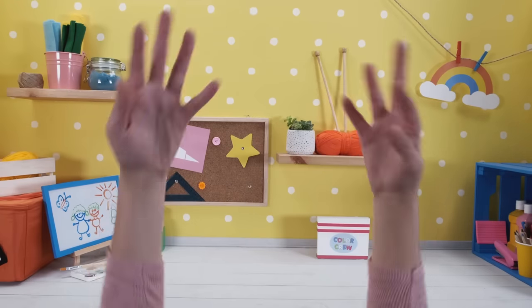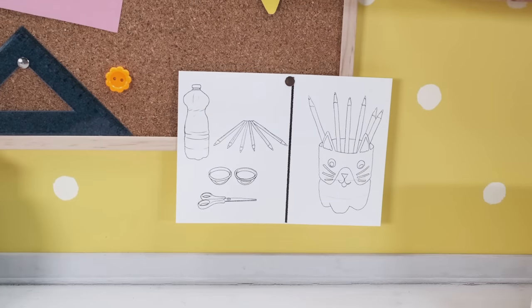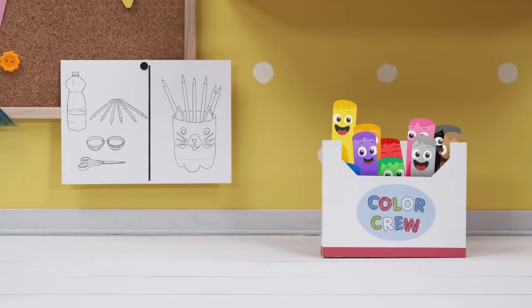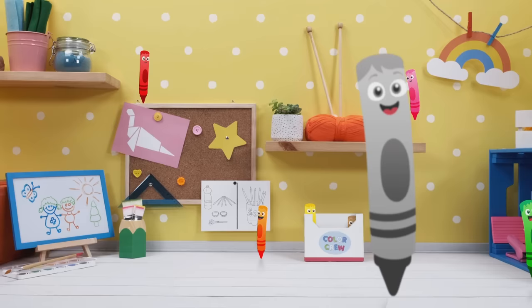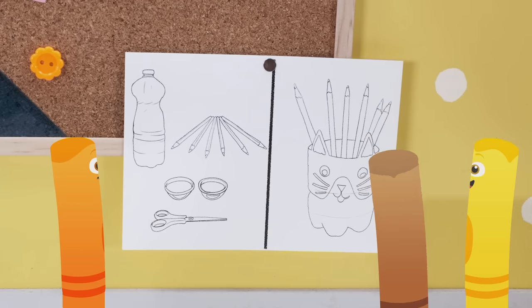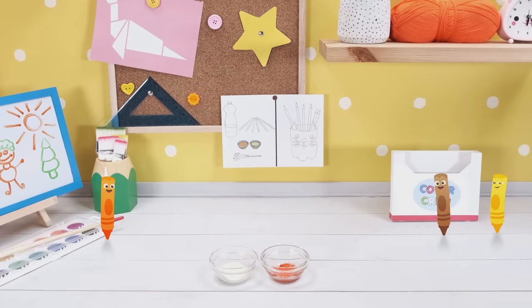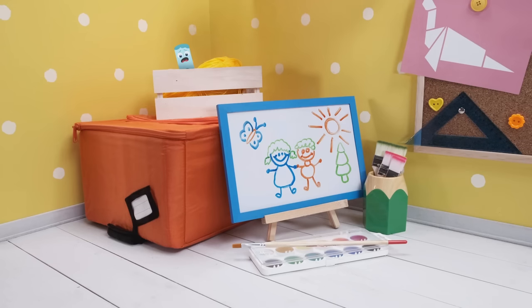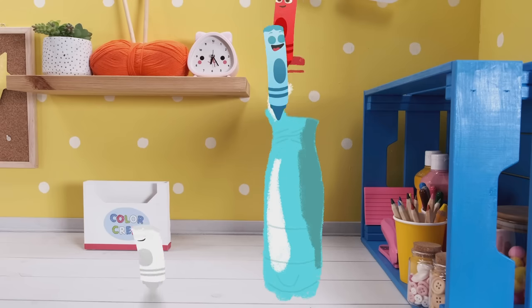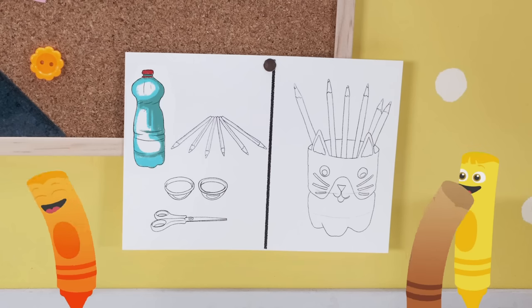Craft time. Cat pencil holder. Here we go. Hello, Color Crew. Come on out. Let's play. Cat pencil holder. Paints. Now it's your turn, Color Crew. Bottle. Here you go. Bottle. Perfect.